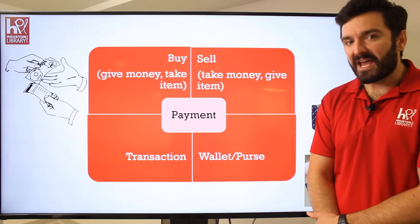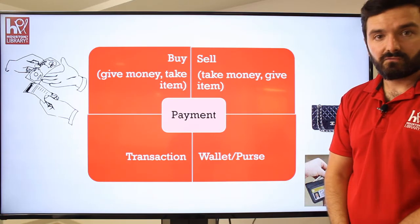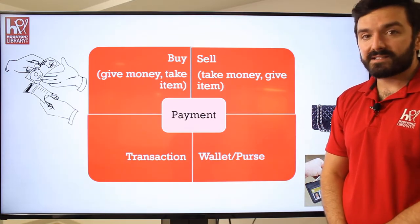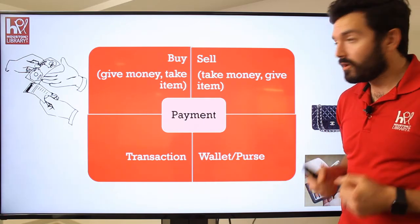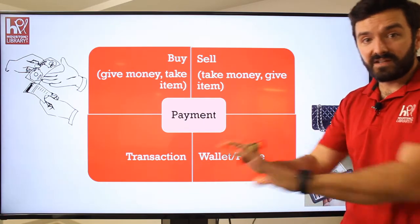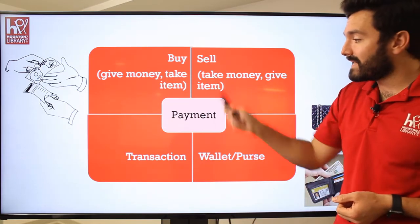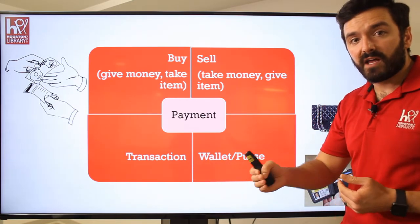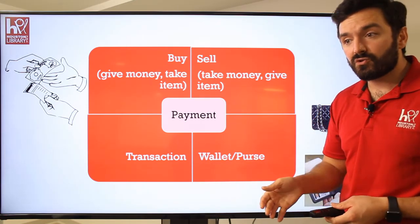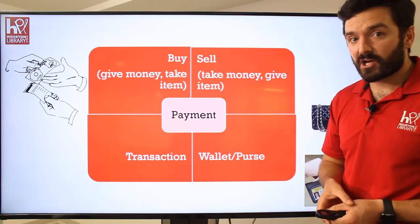All right, let's talk about payment. So obviously we buy and we sell, right? That's what we're talking about. So when you buy something, you're giving the money, you're making the payment, and you're taking the item. When you're selling something, you're giving the item and you're taking the money, right? Now, when we talk about buying and selling together, that is a transaction. Two people have a transaction. You go into the store, it sells, and you buy. That is the transaction that's going on.